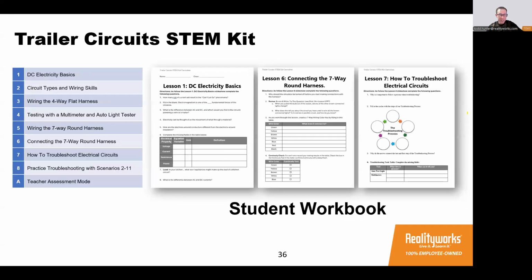Now, to facilitate that learning experience, students are, as they're working through these lessons, building circuits, cutting wire, stripping them, prepping them, crimping, right? They are working through the student workbook, which guides them and also becomes a really valuable resource for afterwards when they're done and they're ready to move on to whatever you've chosen next in your curriculum or class, right?